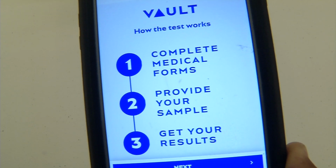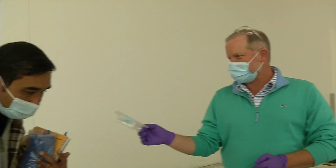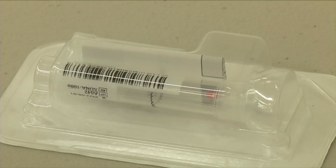Health experts say the demand for COVID-19 tests has increased over the past few months because of the highly contagious Delta variant. We actually have some events going on this weekend, and we have Halloween coming up, and we just kind of want to get some quick answers.